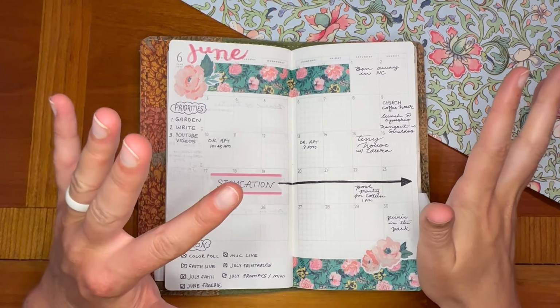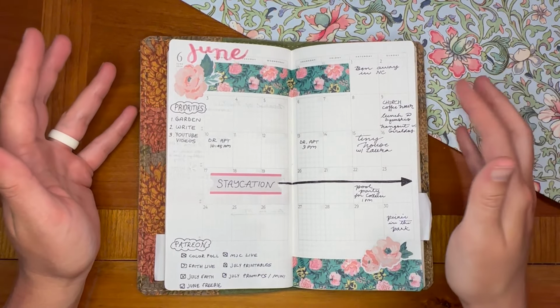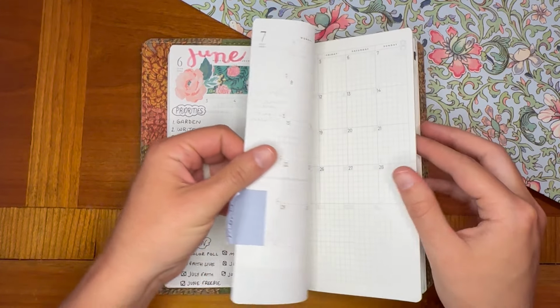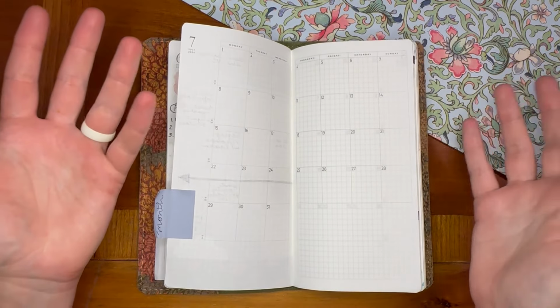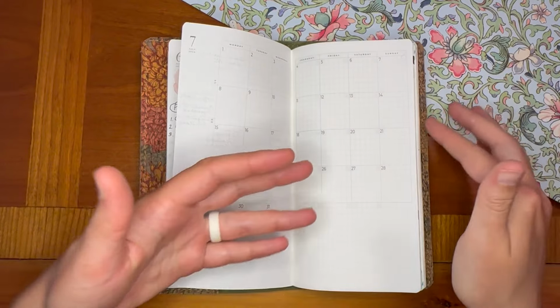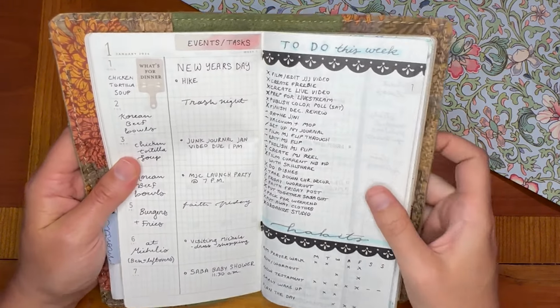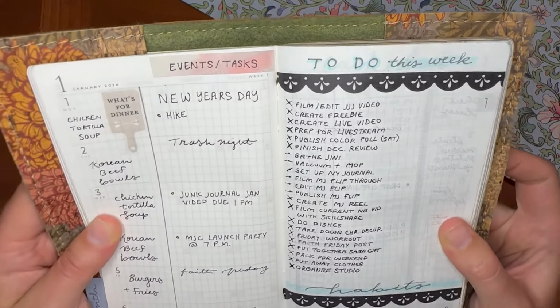So I would like to change that and be a little bit more intentional about actually looking at the monthly pages throughout the month as I'm filling out my to-do list each week. We're now going to get into my favorite part, which is my weekly task list.